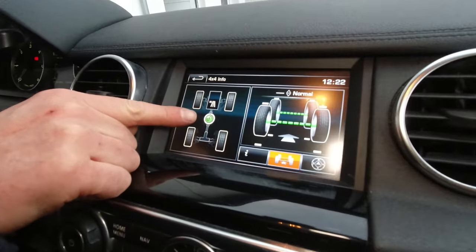Another thing I check when I look at a vehicle like this in the pictures is what kind of color it has on the inlays here. This one is the piano black. Yeah, you can see that here. The piano black is, in my opinion, the best match for the black leather.